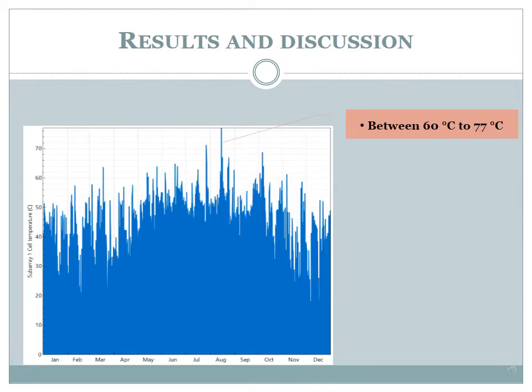And regarding the PV models temperature, the present figure shows that these models can reach a cell temperature value between 60 to 77 degrees Celsius. These high temperature values throughout the year are justified by the very high ambient temperature of this site, which has a large influence on the model temperature.